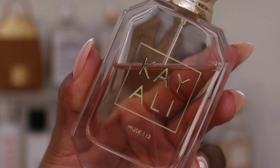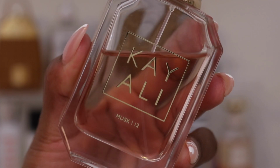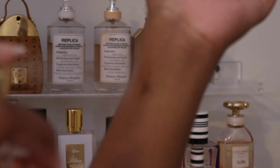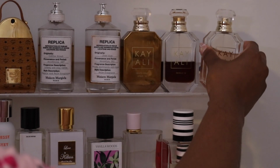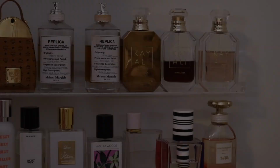So of course I have to do a fragrance before I go to bed because who would I be if I did not wear perfume? I love wearing Kaoli Musk. It literally smells like second skin. That's the best way to describe it. It's very soft and it just is very comforting and warm. I personally love this a lot.